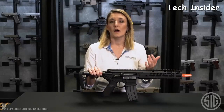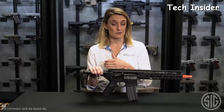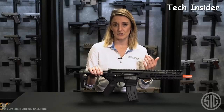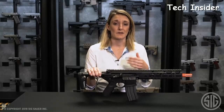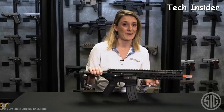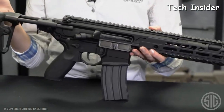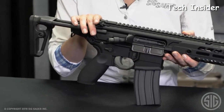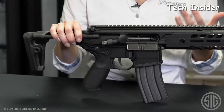If you are in competition in airsoft and they have restrictions on indoor competition versus outdoor competition on velocity, the 110 spring will drop your velocity down to an indoor required speed of about 388, and the 120 millimeter brings you up to about 430. So you have a full breadth of range for any activity that you may be participating in.